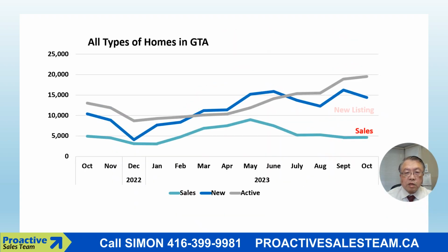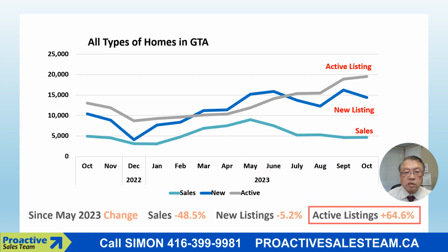You look at this graph, you can see that the sales are much lower than the new listings as well as the active listings. In fact, the active listings increased by close to 65%, and then the sales came down 40.5% since May this year.